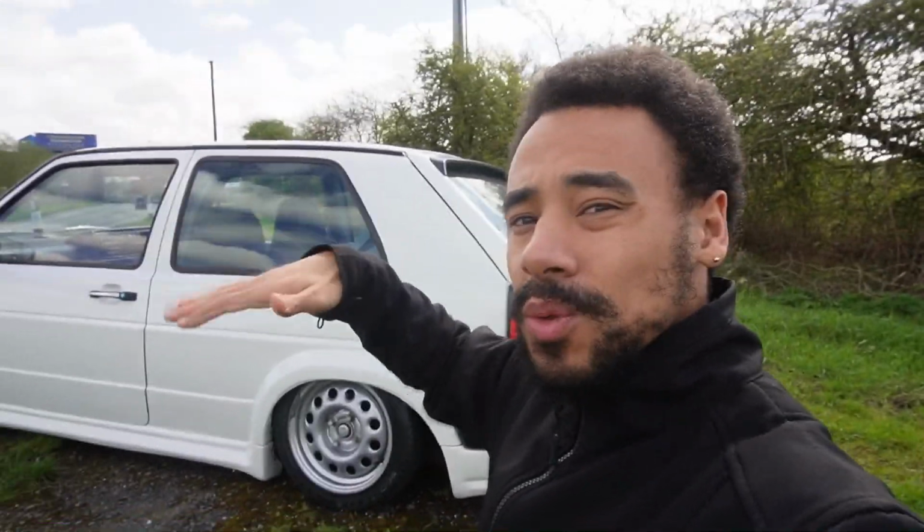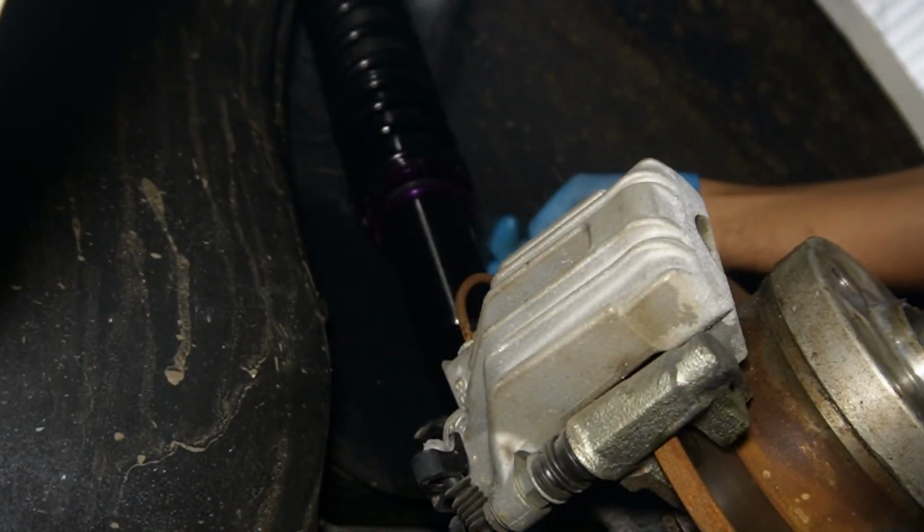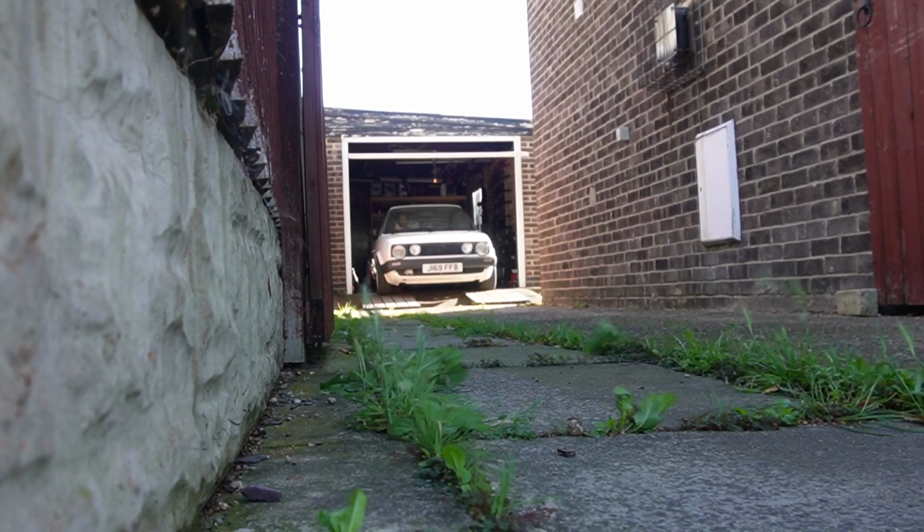So this car came on Stance Plus coilovers. They were only a couple of years old, but the front was actually lower than the back, so we had to sort that out straight away. We didn't want to slam the car straight away because we weren't sure how low the car was in conjunction with the garage, getting it off the driveway. We didn't want it scraping or anything like that, so we just evened out the ride height just to make it look a little bit better. We took it for a road test.